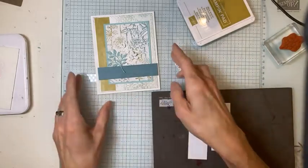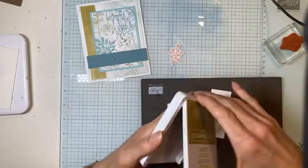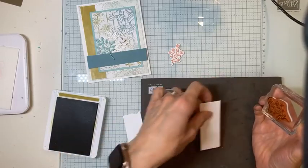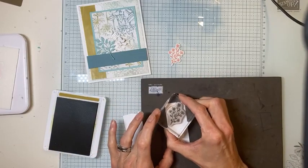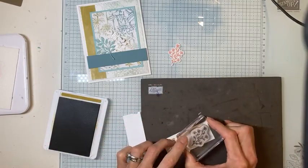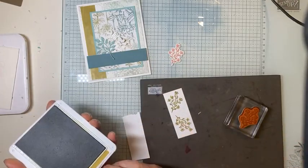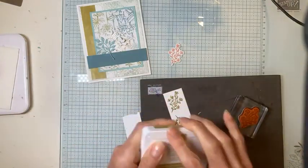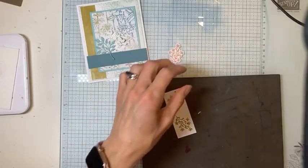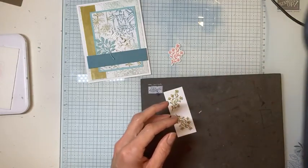All right, so my plan is to stamp 2 of these in Wild Wheat because it gives us that nice gold color. Okay, so we might actually fit 2 on the same little scrap I have here. I think we will. And then we will die cut that. So, get out the die.